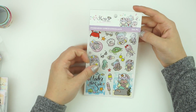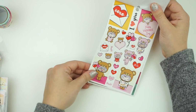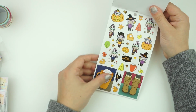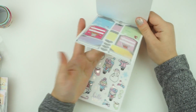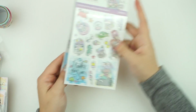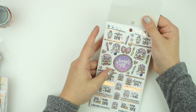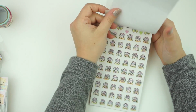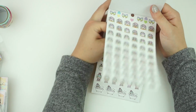And then I got this one, which I think is seasonal. So you have a summer sheet, a Valentine's Day sheet, a St. Patrick's Day sheet, a fall sheet, some gift tags, which is actually a super cute idea. Some winter ones, some Christmas ones, those are really cute. Then there's this one, which is a planner girl sheet. So you have ones that have different planning times. These are cute. They're little emotions. These are super useful. Love those.